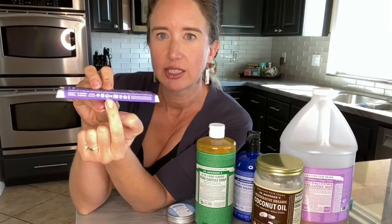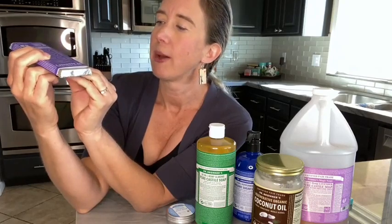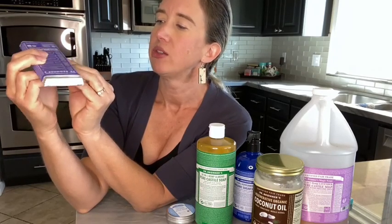This one here that says UDE indicates a kosher certification, but made on equipment that also processes dairy. So the bar itself is vegan, but in case somebody has a significant dairy allergy, that would be an important one for them. And then you're also going to see on here the B Corp certification.